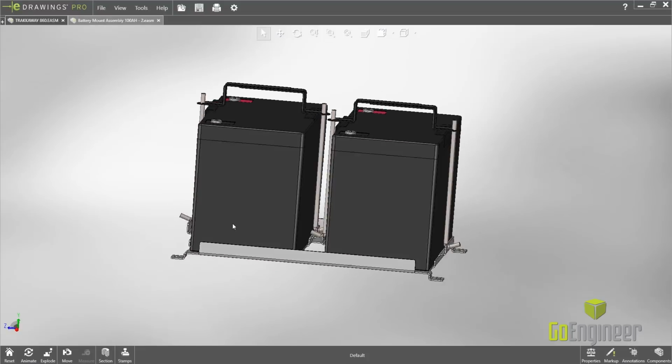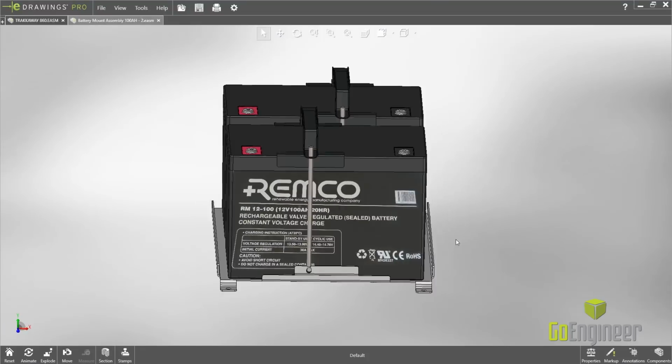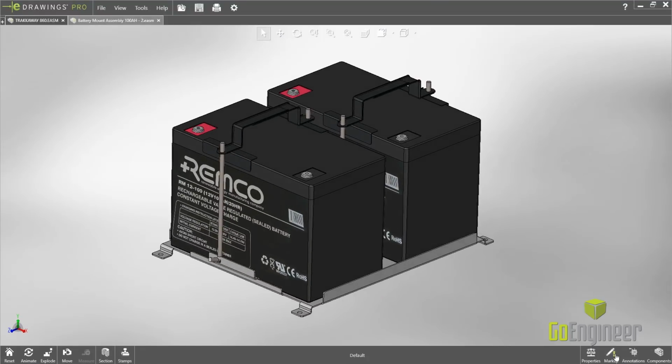Also in eDrawings, the markup indicator is now even easier to use. And we also are able to take the decals from SOLIDWORKS and save them into the eDrawings file so that we can view them natively in the eDrawings document.